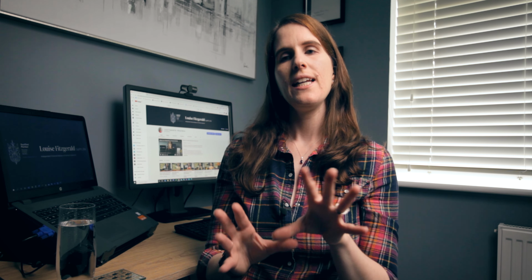The exam questions tend to focus on mainstream areas. So these tend to be final salary pensions, automatic enrolment, pension scheme death benefits, pension contribution limits, and the lifetime allowance, as well as the various methods of accessing pensions. I know that sounds like a lot, but that will make up the bulk of the questions for the exam.